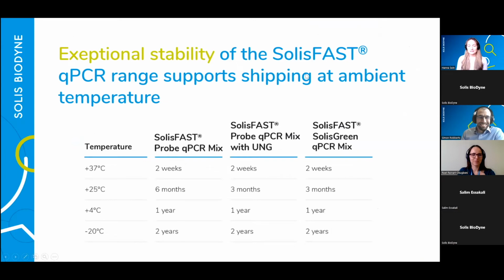What we have seen from stability stress tests using the SolisFAST qPCR range is that it has exceptional stability features, which allows us to use our classical shipping method, without any dry ice and at ambient temperature, which then allows us to reduce our carbon footprint and get rid of using all of these huge styrofoam boxes.